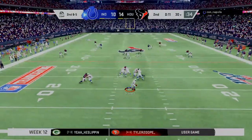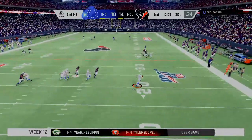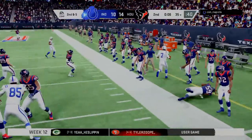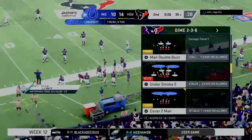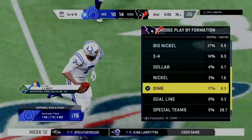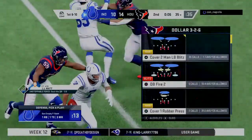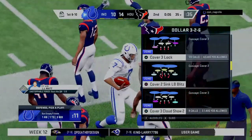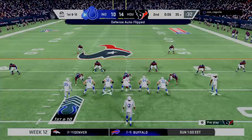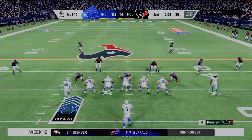Brissett now. Escaping the pressure right. And now he's going to use his legs. And he's out of bounds, able to take this one up to the 35. 5 yards on the scramble, and that's enough to pick up the first. Ball up to the 35 now as they come up on 1st and 10.